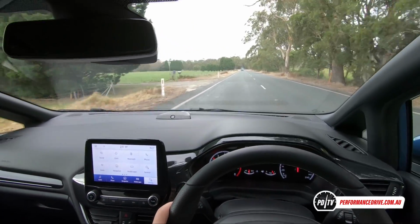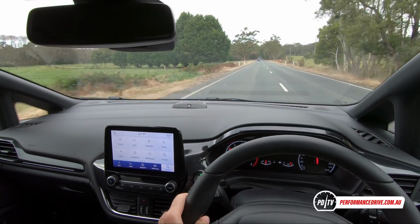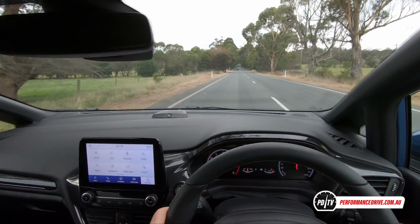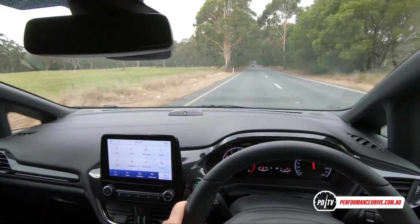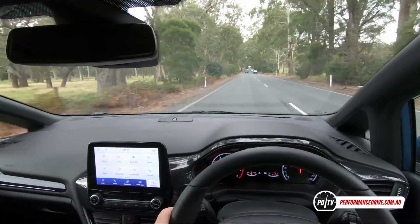My neighbour said that the seats in his old model, you start to get a bit uncomfortable after a long drive. I can't honestly tell you what I thought of the seats back with the old model. I just can't remember that far back. But these, they feel alright. I've been driving now for definitely over an hour, and I'm not uncomfortable.